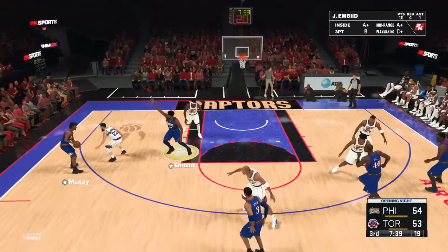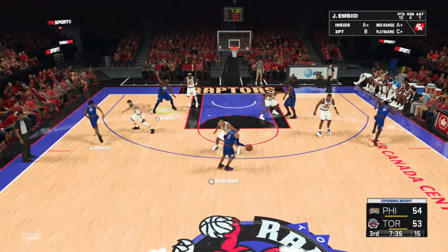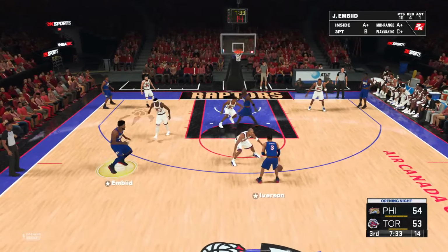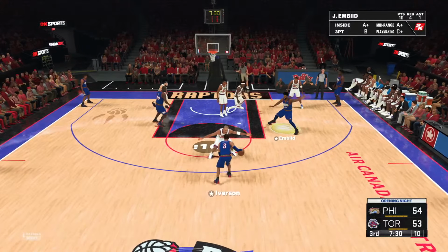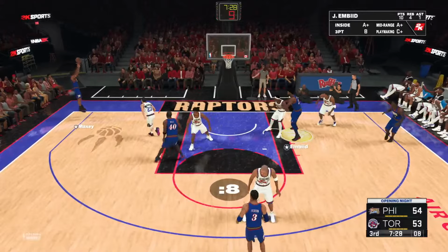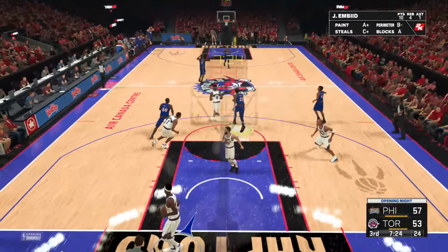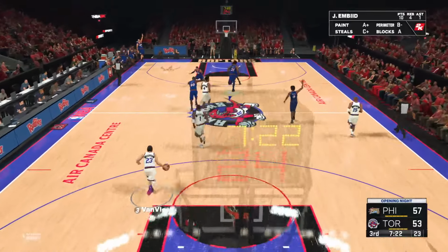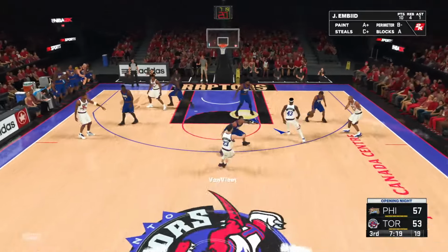Iverson against Carter. Iverson outside. To Maxey. Yeah, right, what are you doing? From deep. That's good. Great play set up by Maxey. Iverson's got his fifth assist in this one. Carter outside.